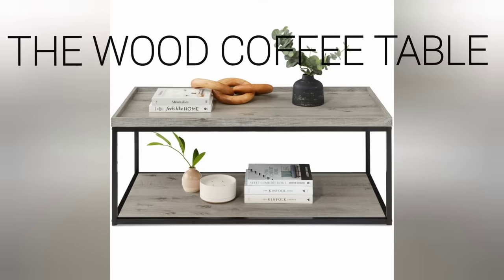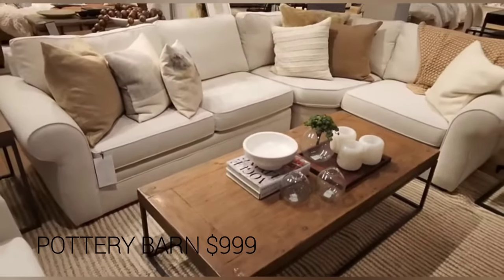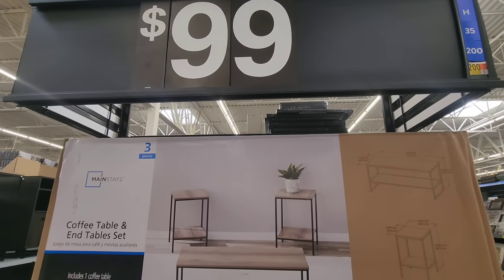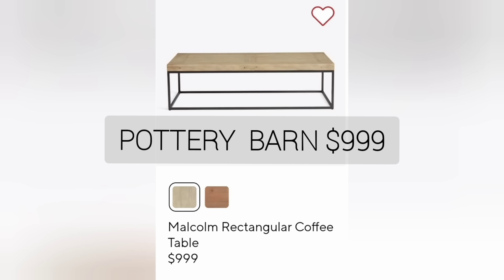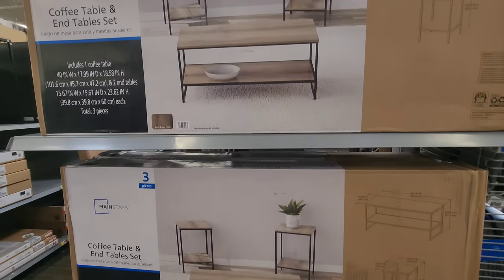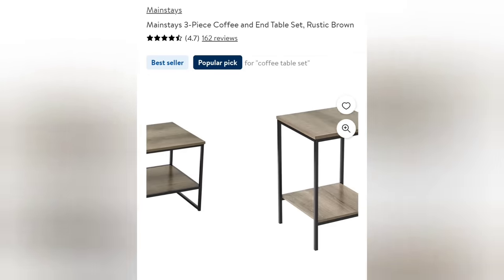A wood coffee table is timeless, classic, and definitely brings a statement to your decor. Again, you can go to Pottery Barn and spend a lot of money, honey, or you can head over to Walmart and get not only a coffee table, but two side tables to match for $99. So Pottery Barn for $1,000 for one table versus Walmart for $99 for three tables. I think I'm heading over to Walmart and picking me up a box that's right on the shelves. Again, it's a winner. It's going in my cart.